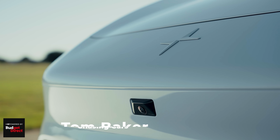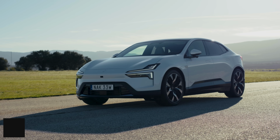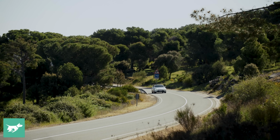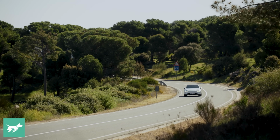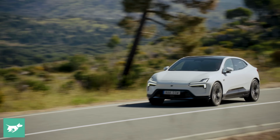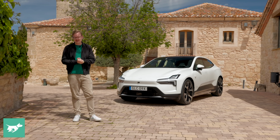Today we get our first drive of the new Polestar 4. This is the car that Polestar says is really starting their next chapter. Well, this and the larger Polestar 3, the company is naming their vehicles in order of succession that they come out in rather than their size within the range.